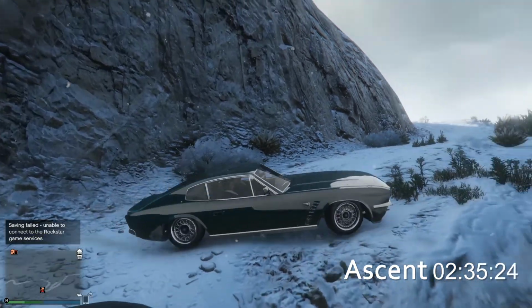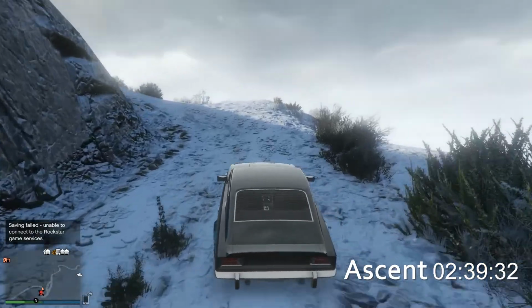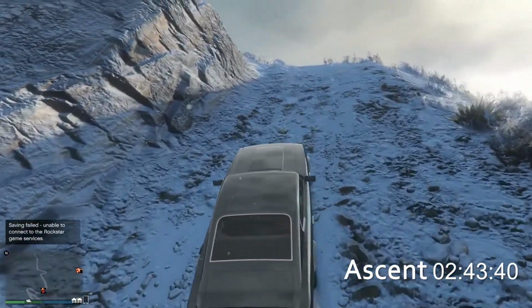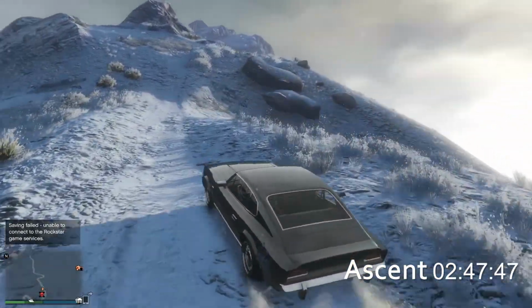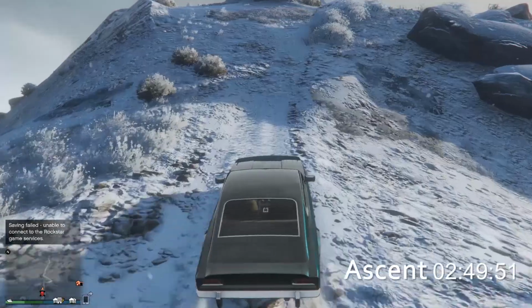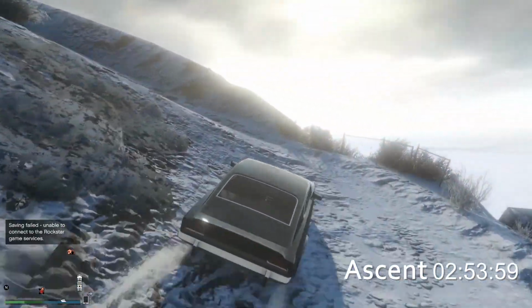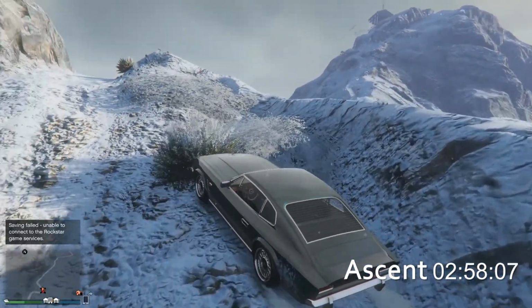And there we go. That's what I was talking about with the torque. The back end wanting to come around. Right there was a prime example. Just one little slip up in this car and you spin. Even on dry pavement it's that way, but even more so in the snow. Just really struggled to get up that last uphill section trying to get grip. And just a lot of times it won't.